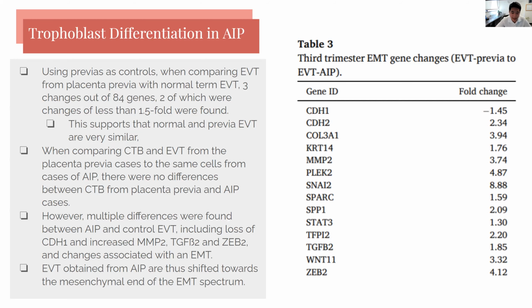After analyzing AIP from cases where histopathological analysis has confirmed the presence of either increta or percreta, results show that normal and previa EVT are very similar. The table on the right shows the result of the experiment. Comparing this table to the previous third trimester table, we can see the increase in MMP2, TGFB2, and ZEB2 genes.